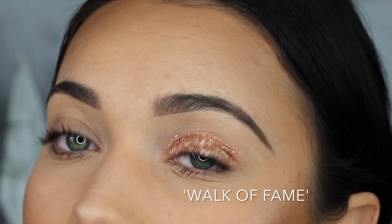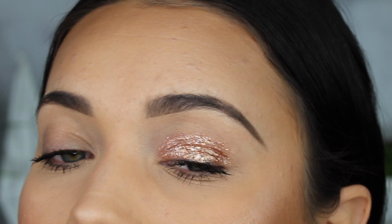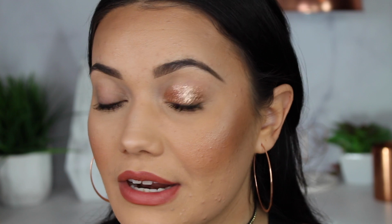So here we have Walk of Fame. It's a beautiful rose gold, but it almost seems a little duochromy to me. When I move around, I see a little pink, but then I see kind of like a gold as well. I was a little surprised and kind of shocked at how fast it dried down, and it's literally transfer free. It doesn't matter how much I touch it or rub it, it's not coming off.